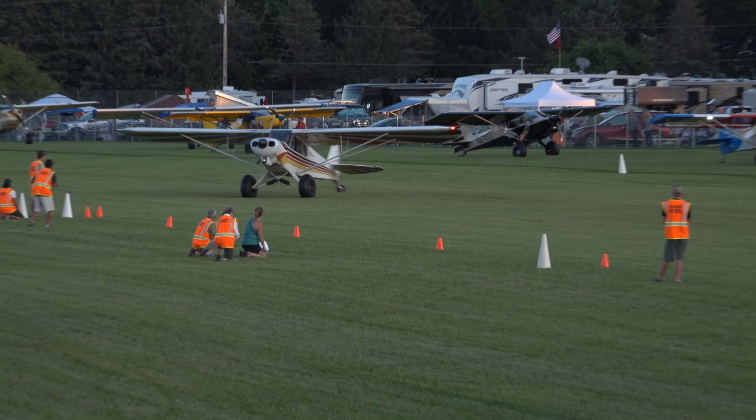Eddie Doyle up on the line first. You'll notice he's going to sit there, hold the brakes, push the power up. Tail will come up, he'll go brakes off. Get that aircraft off the ground by dumping a whole boatload of flaps. Let's watch.